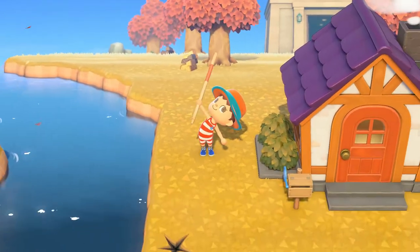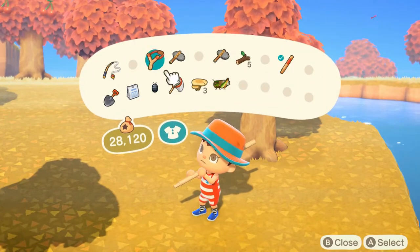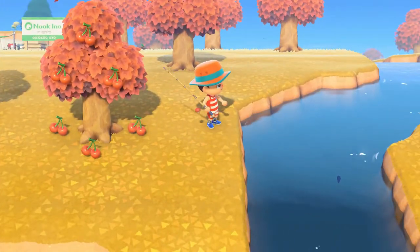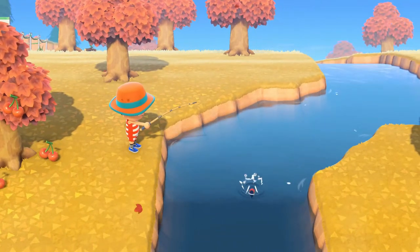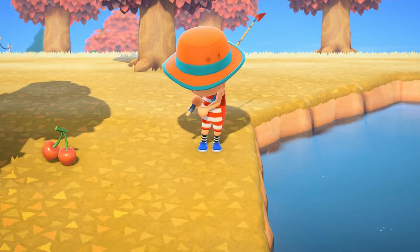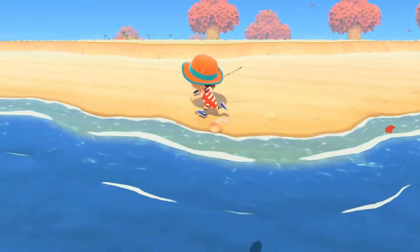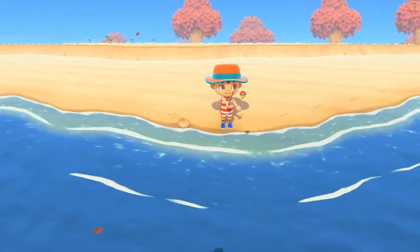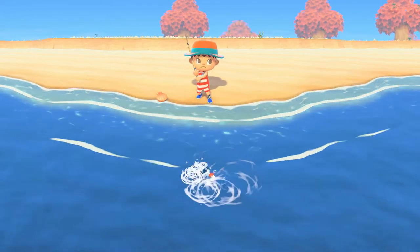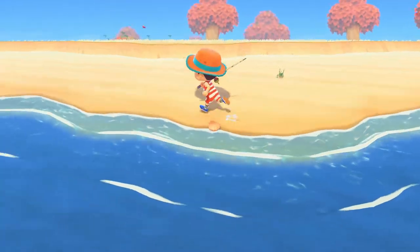I'm going to use my vaulting pole and move to the other side of the island for some fishing. See what we can get. Basically, if it's not a new species, we're just gonna fish and sell, fish and sell, fish and sell. And we got one. I caught a neon tetra. I'm pretty sure I've already donated that, but that's okay, it's money. Oh, here's another one. And zebra turkey fish, I know I've donated that.